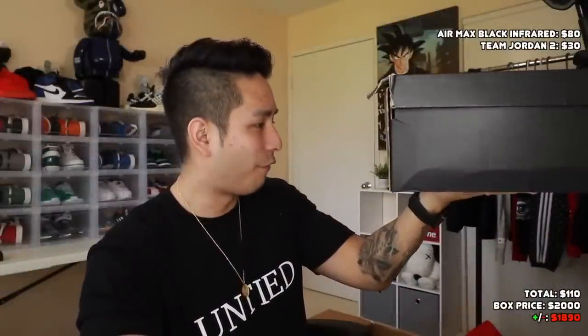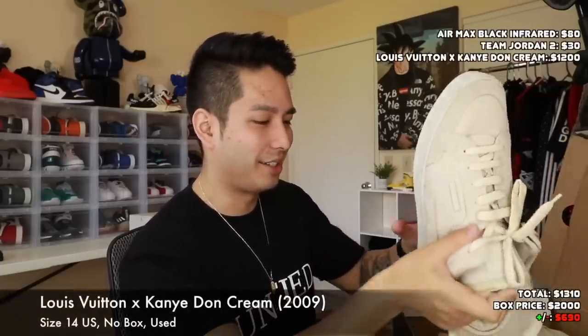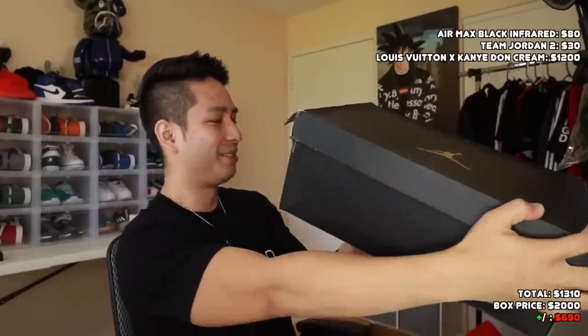Because we got a Jordan Formula 23. I don't know what a Jordan Formula 23 is, and it's in the size 15. 15 is a terrible size. Okay, well, that took a turn, guys. That definitely took a turn. Okay, so these are not Jordans. These are Louis Vuitton Yeezys. I don't know. I saw size 15 Jordan Formula 23 and I was just like, okay, I'm done with this box already.